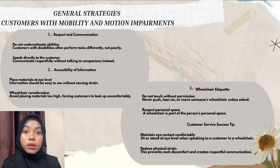Moreover, you need to respect personal space. A wheelchair is part of the person's personal space.